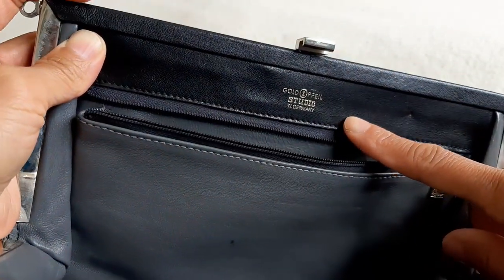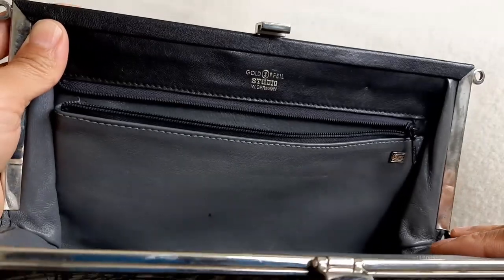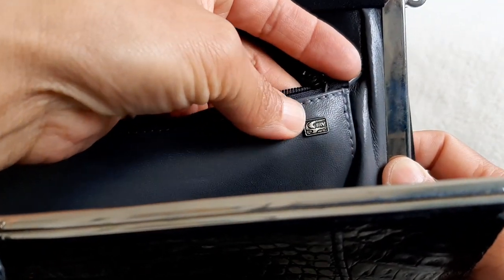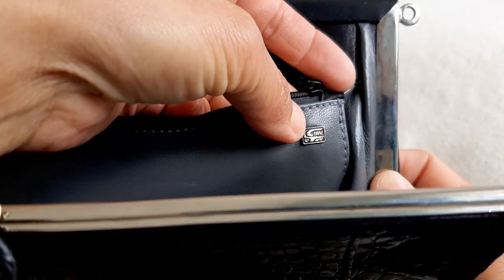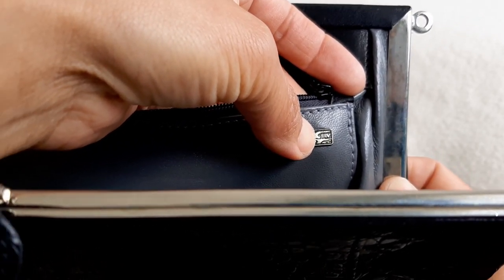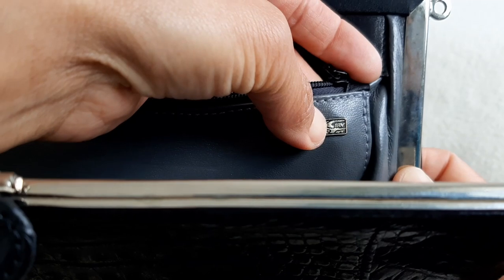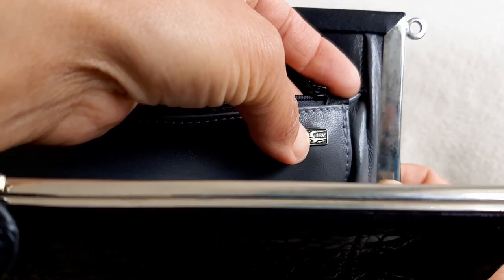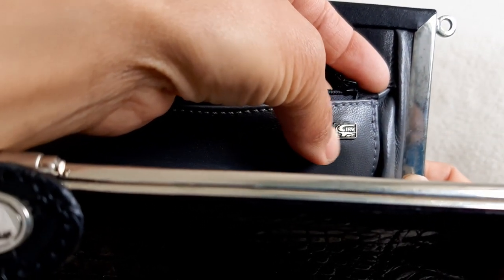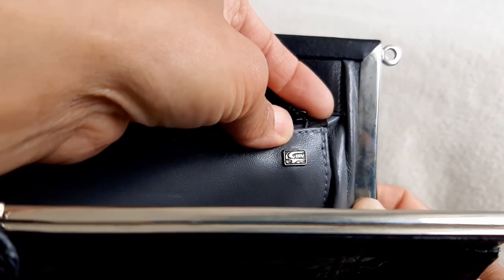So it's for sure this bag was produced before 1989. And this is very important. This is a reptile tag with IRV. IRV means Internationaler Reptilleder Verband, which is German. In English, it means International Reptile Leather Association. This association makes sure the reptile skin has been sourced legally.